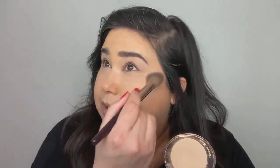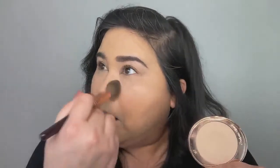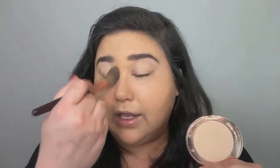And I know that sounds confusing because powders are typically dry and matte. So Charlotte infused this powder with rose wax and almond oil. So it's actually quite hydrating but mattifying at the same time. So as you can see, my skin still has a little bit of glow, but it's not sopping wet. There's a difference between having a light glow and looking sweaty. We don't want to look sweaty, we just want to look set and flawless, hence the name Airbrush Flawless Finish.